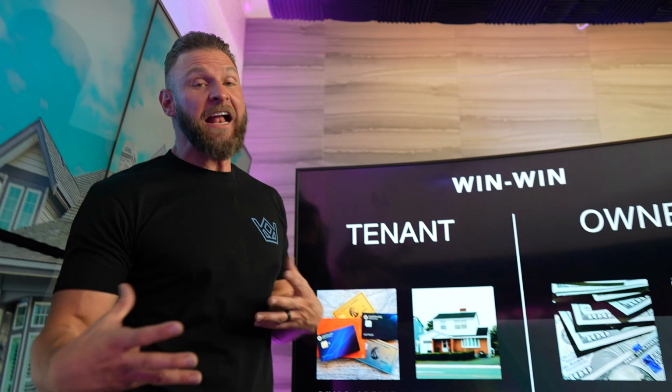And what this does is it actually creates a setup for what I call a triple win. There's a win for you that actually is the investor with the house. There's a win for the family that wants to buy the house. And there's also a win in the community because you're actually establishing a family with roots that wants to be in that community.